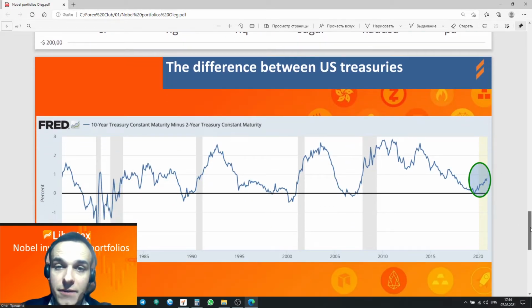This slide represents the difference between US treasuries. We have here 2 years and 10 years treasuries, and when the difference is close to 0, it means that long-term investors are not sure about the future of the economy. And according to the statistics, starting from 1975, when we had the same situations, we were expecting a crisis, like it happened before the dot-com crash in 2000, and also before the crisis of 2008.